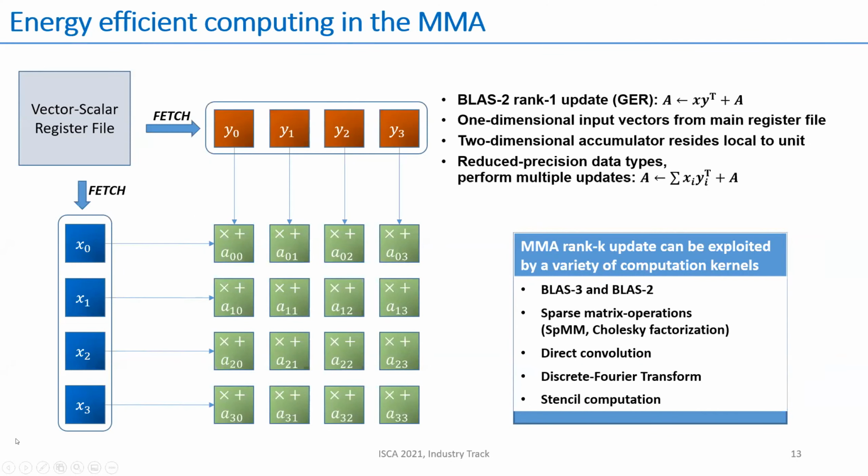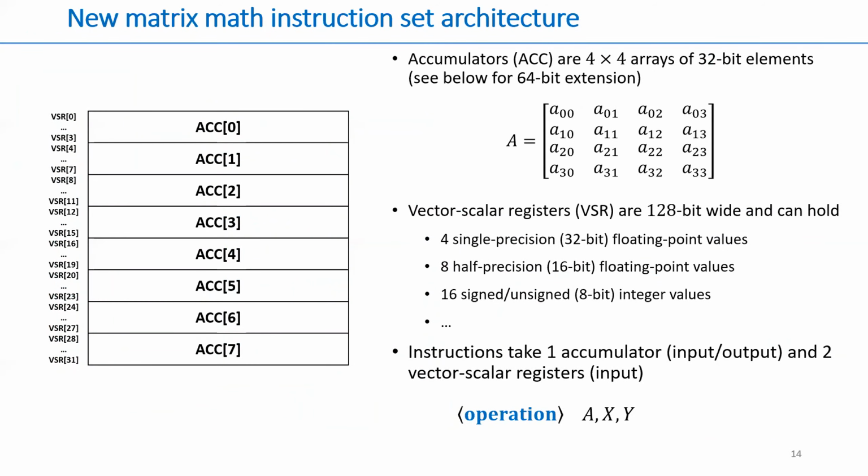You just directly do the convolution without using image-to-column to form a matrix and then calling GEMM. You skip all that, you just do the convolution directly on the image. You can do that with rank-k updates. So, the new matrix math instruction.